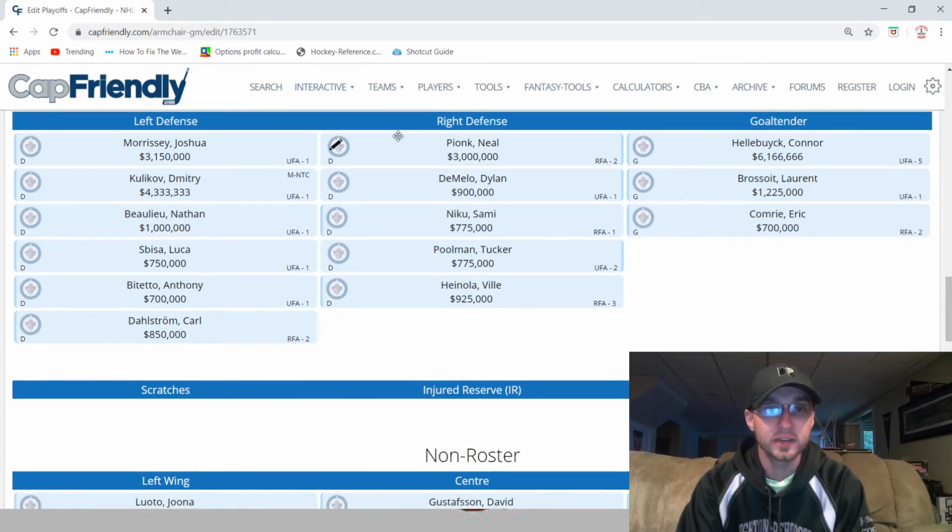On defense, you have Neal Pionk, who had a great season this year, paired with Josh Morrissey. Now, Morrissey, I think, is your number 1 defenseman. Pionk's your number 2. That's a very good top pair there. I don't want to go comparing them to teams like Tampa Bay, their defense. But Morrissey and Pionk, with the way that they've played this season, I think are a solid top pair.